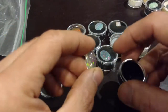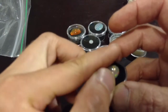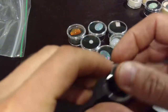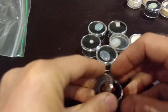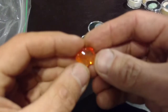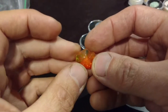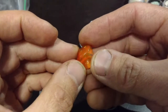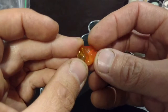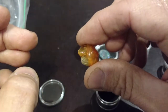So this stone will be difficult to sell without a video, because taking photographs of jelly opals is really difficult. This is another jelly opal. This one is a carving. This one is obviously a Mexican opal. It's really one of the only places where you can get orange fire jelly opals. Because of the carving, it's difficult to see the color play in the stone, but it does exhibit a small amount of color play.